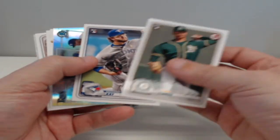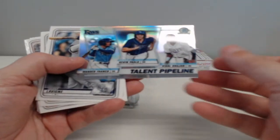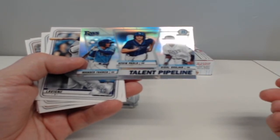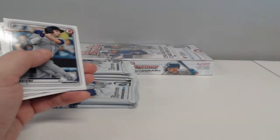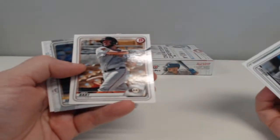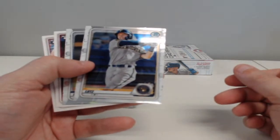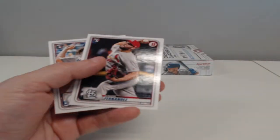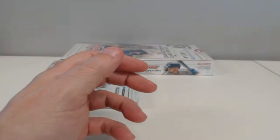Lizardo, Anthony Kay, Talent Pipeline. For the Rays, you got Wander Franco, Padlo, and Brujon. Not numbered for the Rays. Grant Levine, Lewis Robert, Joey Bart. Tristan Lutz, base chrome, and Nate Pearson, base chrome. Junior Fernandez and Tony Gosselin, base rookie papers.